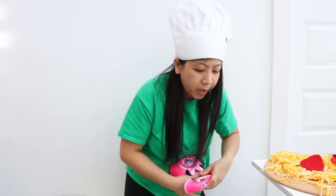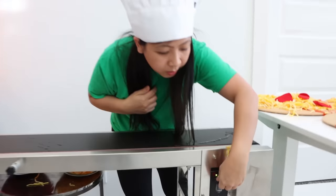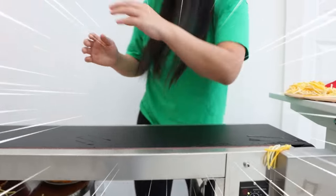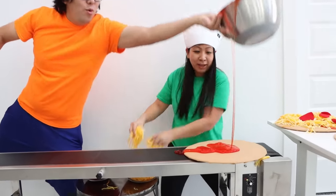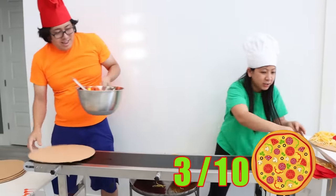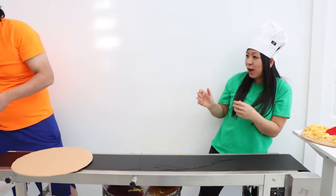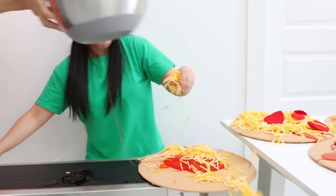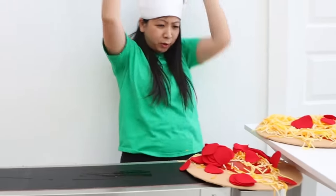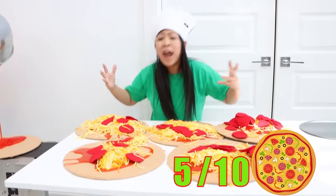Bye, Combo. Okay, Shion, I think we gotta crank up this machine. All right, we're gonna speed it up. Speed it up. All right, is it too fast? Next one. Okay, this is too fast. Way too fast. I didn't put the sauce on it. Shion, come on. There we go. Here we go. Now your turn. It's still spilling. Boom. All right, okay, guys. So how many pizzas do we have so far? Let's count. One, two, three, four, five. We're halfway there.